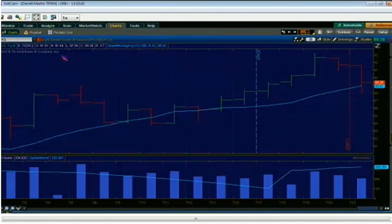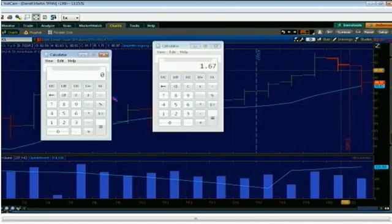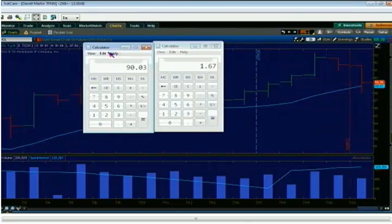So if we take a close again of 91.7 minus 1.67, that gives me my first move that I should expect, about $90.03, that I should expect it to go down to. And at that point, I may want to look at tightening my stops. And it even fell further than that today.